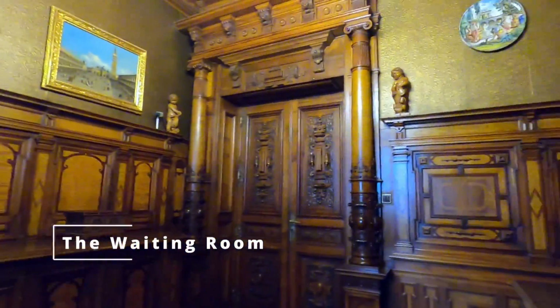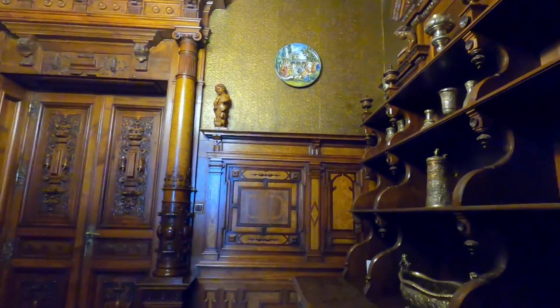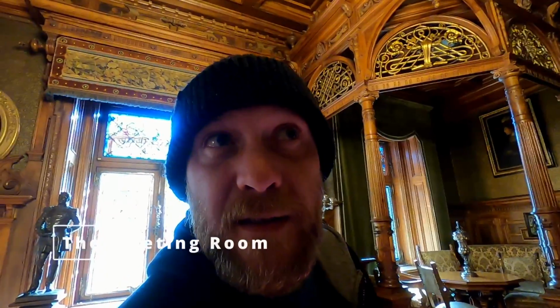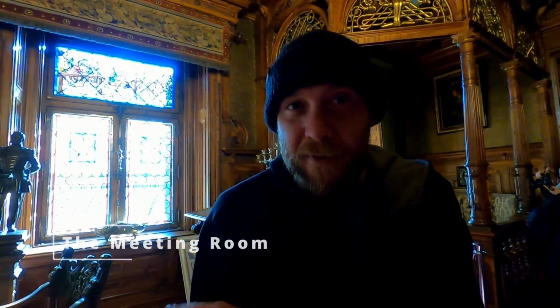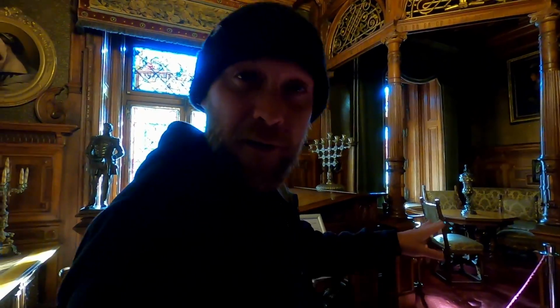This is the waiting room where the king would receive his guests, and he does not like it when people are late. This is the king's meeting room. So waiting room. This is where they do business, for family meetings. Everything's original. Super cool. Except for the carpet. All the fireplaces are fake because they found some way to do central heat.